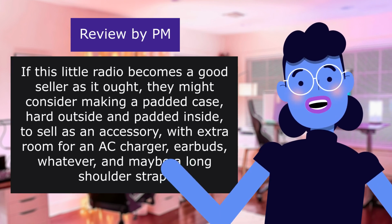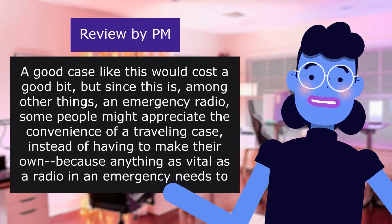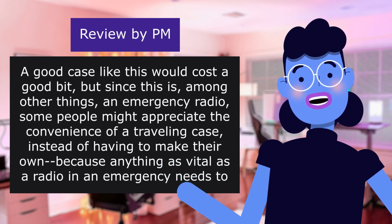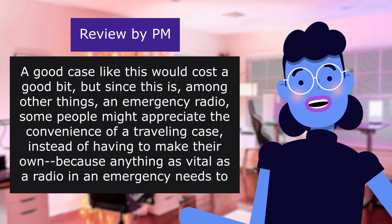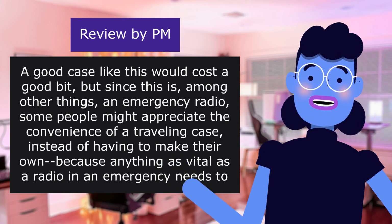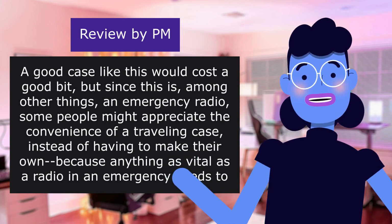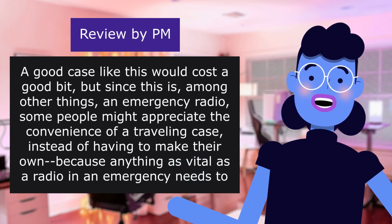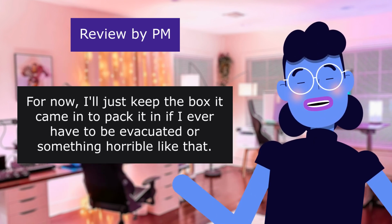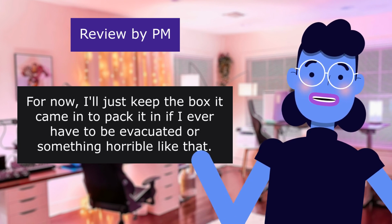If this little radio becomes a good seller, as it ought, a good case like this would cost a good bit. But since this is, among other things, an emergency radio, some people might appreciate the convenience of a traveling case instead of having to make their own, because anything as vital as a radio in an emergency needs to be well protected from hard knocks and bad weather. For now, I'll just keep the box it came in to pack it in if I ever have to be evacuated or something horrible like that.